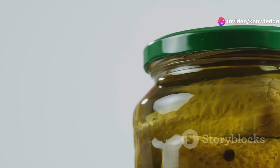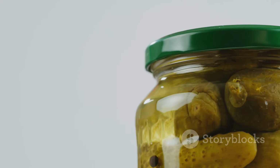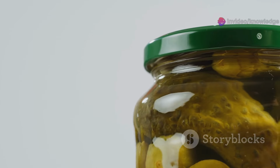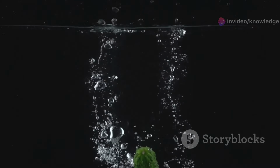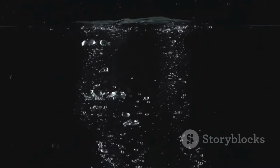The sliced cucumbers take a dip in the brine. This is where the transformation begins. As they soak, they start to absorb the flavors of the brine, slowly changing from bland cucumbers to flavorful pickles. They soak up the flavors, transforming from bland to bold. The longer they stay in the brine, the more intense the flavor becomes. This soaking process is crucial to developing the pickle's final taste and texture.